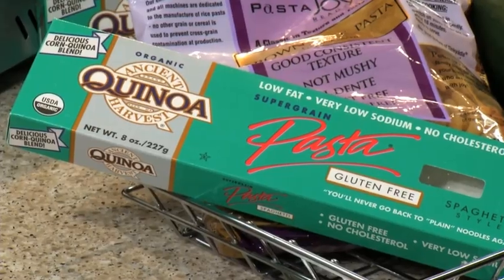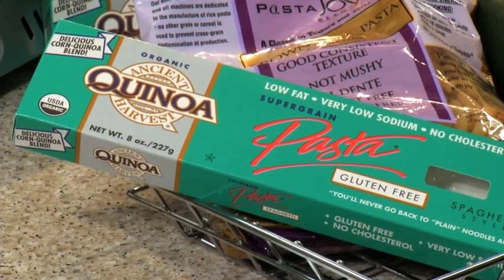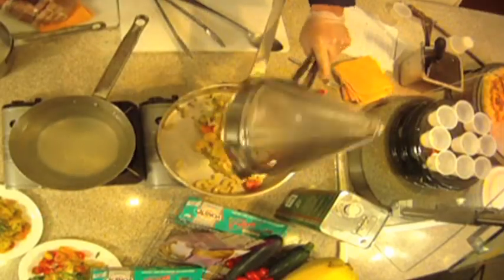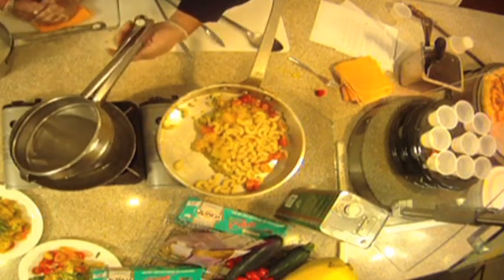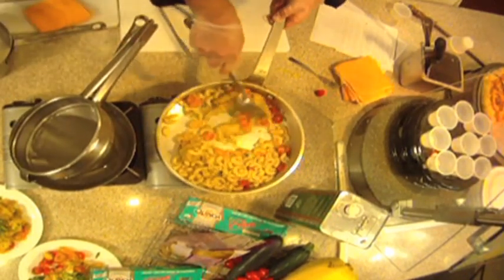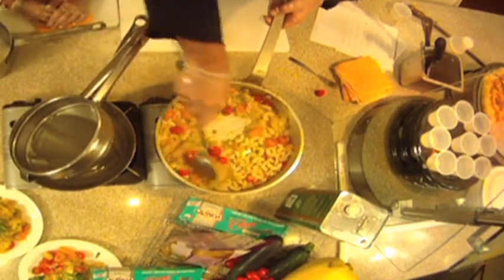So this is a gluten-free pasta, and then we have quinoa pasta, which people may not know is a seed. It's an ancient seed from the Incas, and actually it has 9 of the essential amino acids in it, and those are the things that we cannot produce ourselves. So it's a complete protein. So you really want to get some of that and try that. It's very healthy for you.